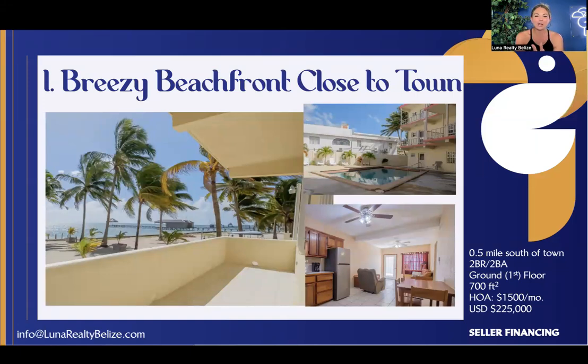It is a little bit smaller at about 700 square feet, but what you're going to notice also is that the interior is a little outdated. But if your budget is about 300,000, then you have lots of wiggle room to do upgrades to the interior here. So if you're looking for that beachfront view, this is it. I mean, it doesn't get much better than this.